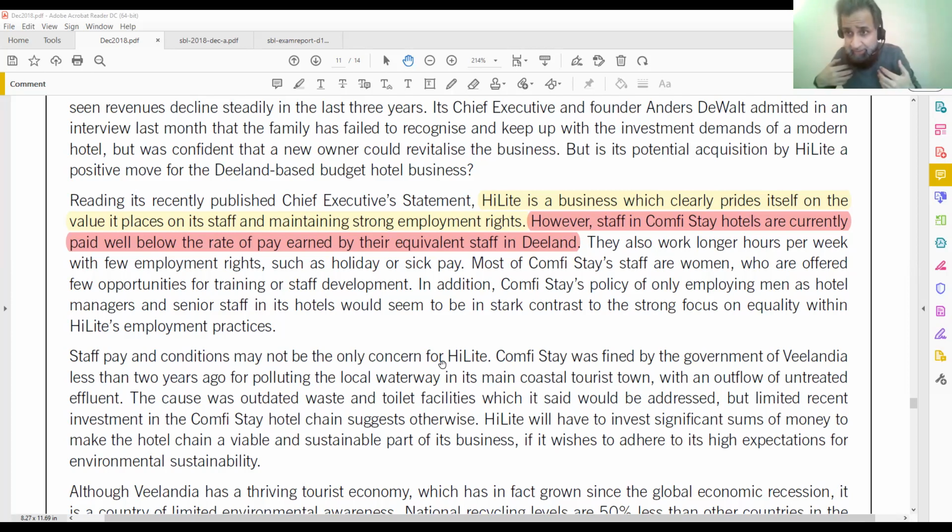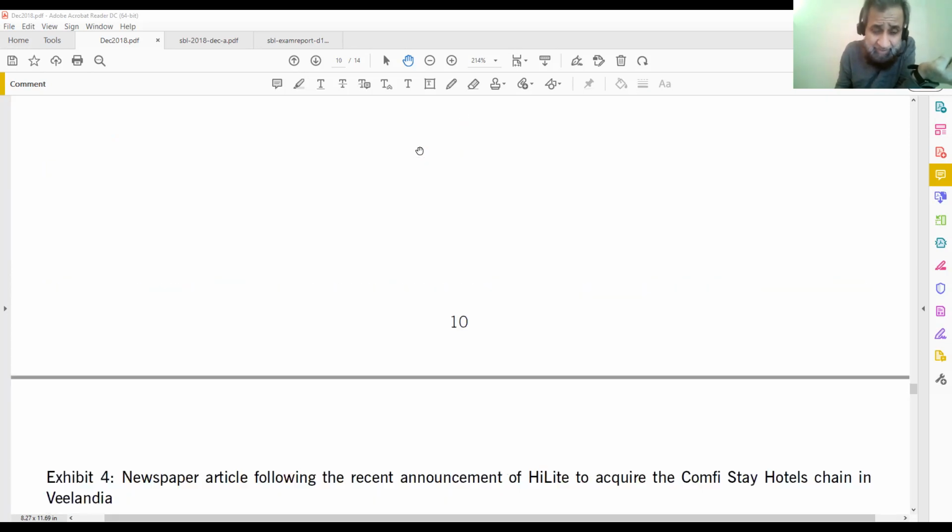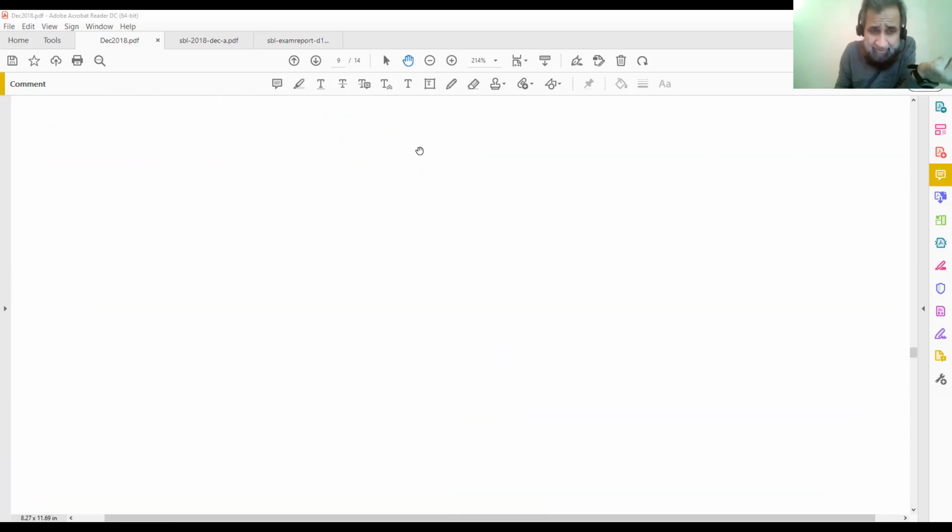That's fine, because currently you have not acquired the business. But once you acquire the business, you will definitely bring the level of salaries equal to the one offered by Highlight. So is Highlight believing in strong employment rights? Will they implement them once the hotel is acquired? Currently, if the staff is paid less, is that an issue? No, because they've not yet acquired it. But when they acquire it, will it become par? Yes. And you go back to exhibit number 2, I guess.